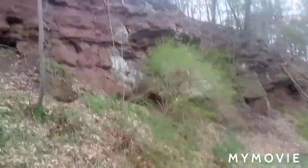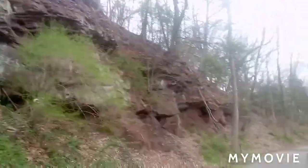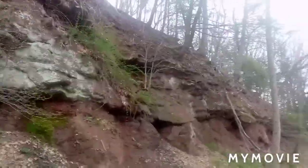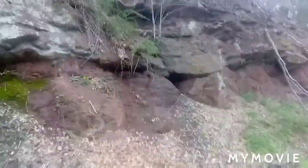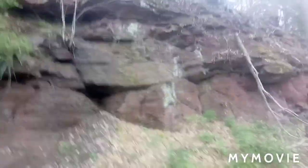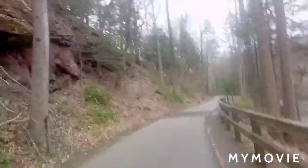Don't worry, I don't think you can fall all the way over here, but that looks like a nice falling rock zone right there. I've seen some of this. And you see the water doing its damage over there. No caves, though. No caves, people. No caves so far.